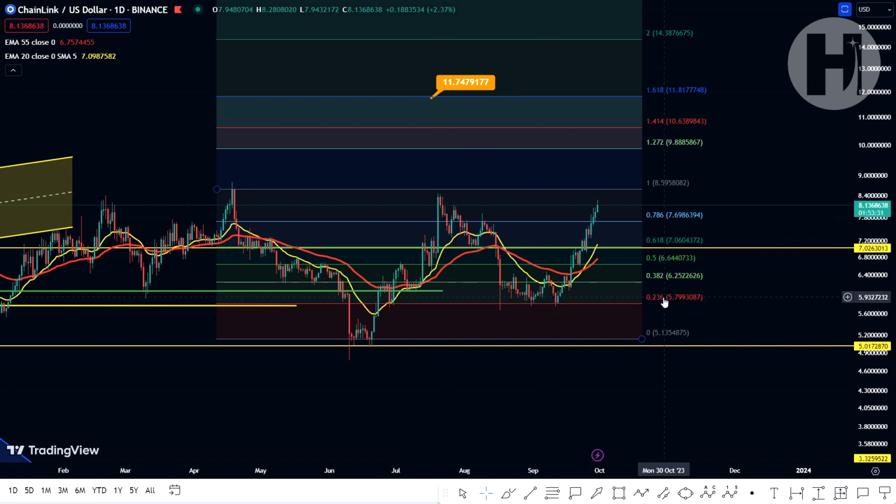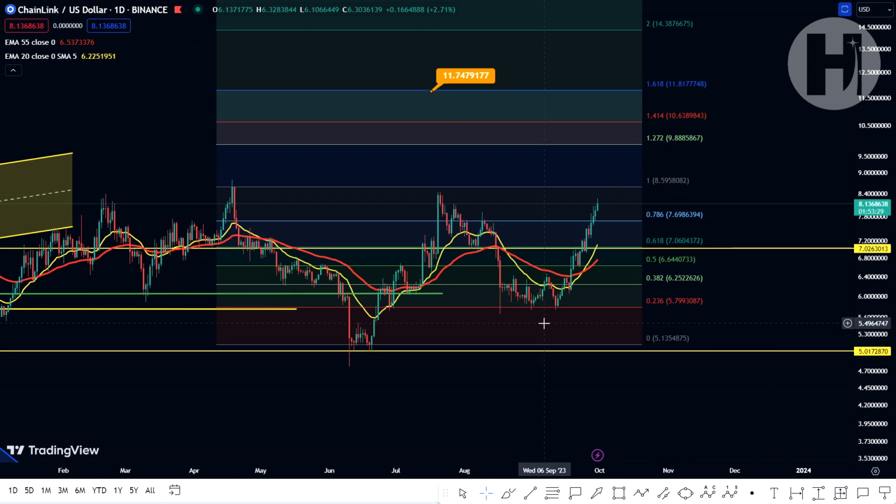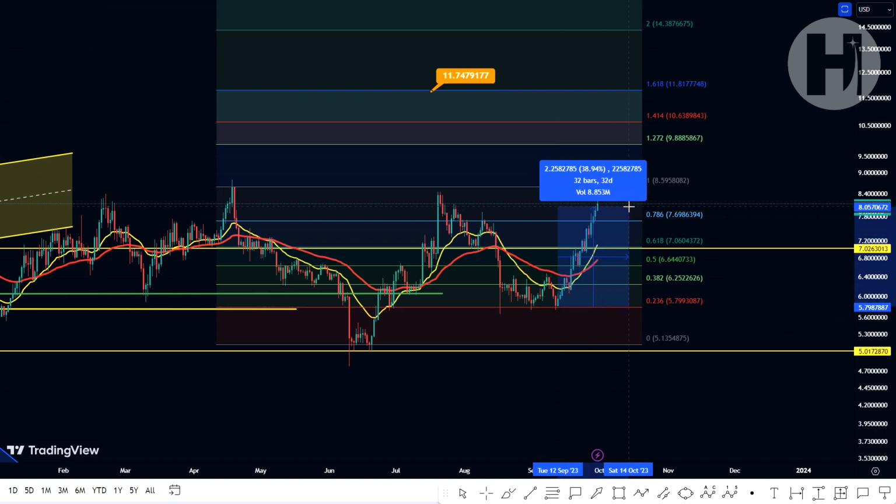We came down to the 0.236 fib. So $5.80 was a great buying area throughout the second half of August and the first half of September. And since then, from the 0.236, we are up approximately 40%.